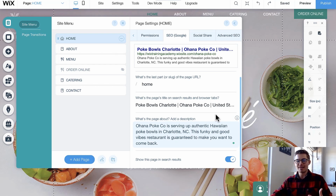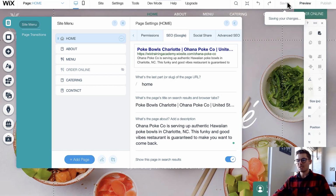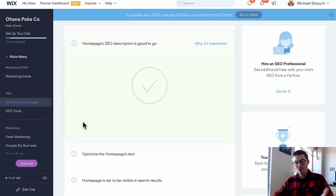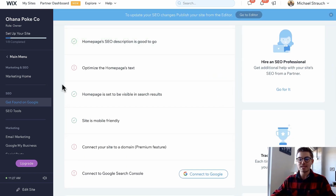Add that right there in that line. And then I'm going to save it again. We'll go back here and we'll refresh. Now, I don't know if I hit 50 characters. Okay, I obviously did. So the homepage's SEO is good to go.